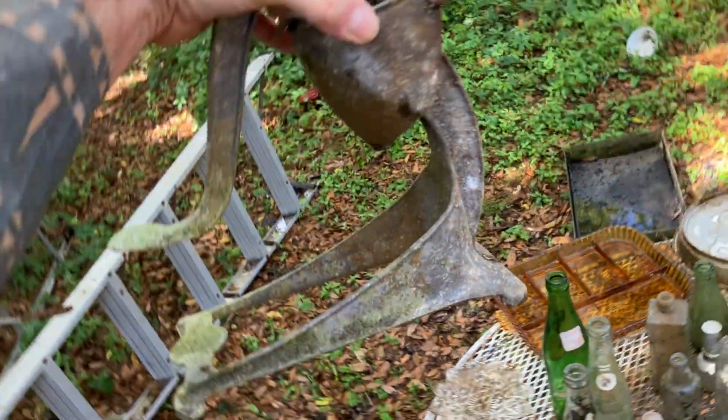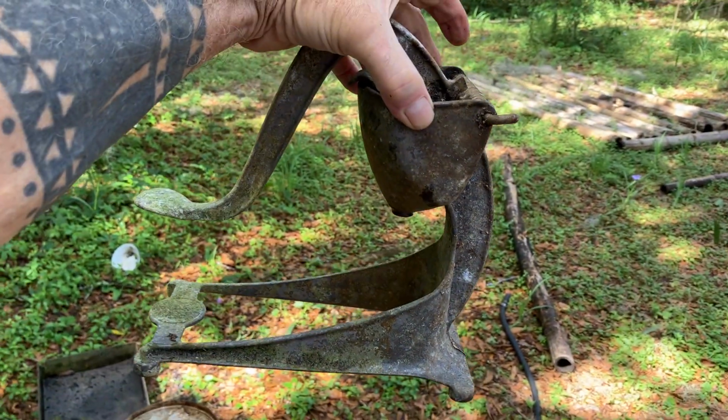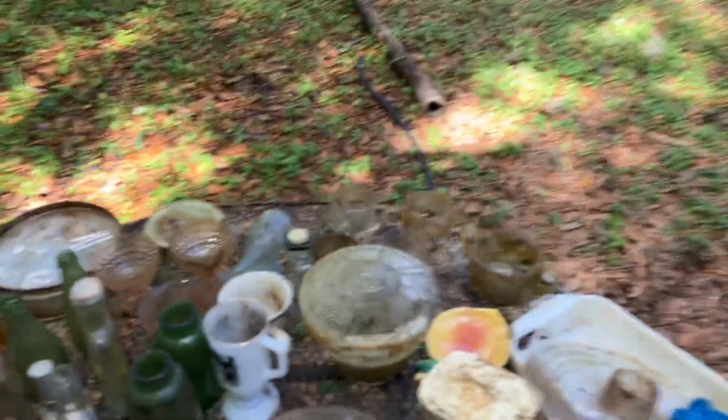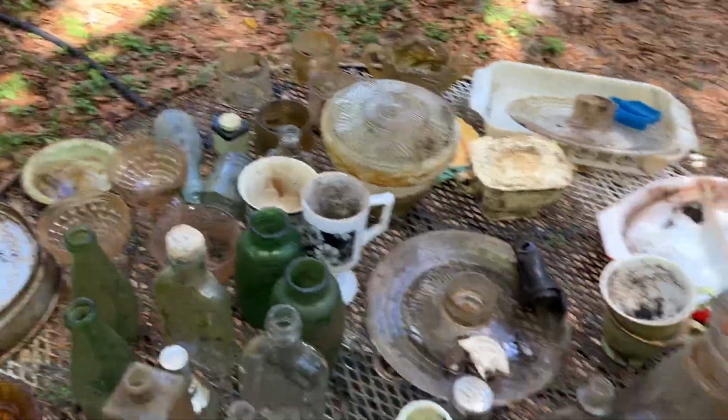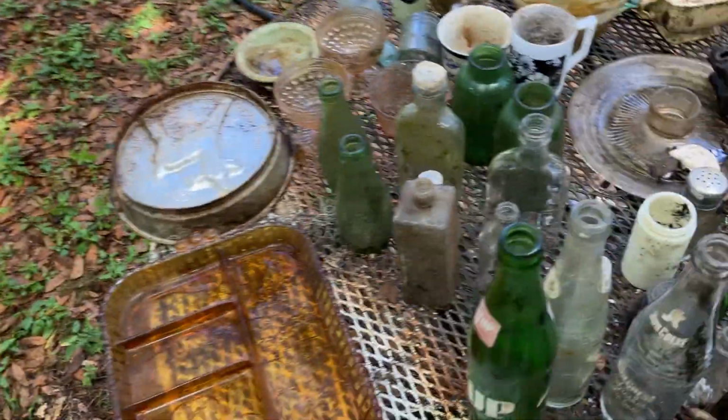And this is an early all aluminum juice press for pressing citrus. Coming around the back of my table here. Another piece of cut glass. I've got quite a few of those.